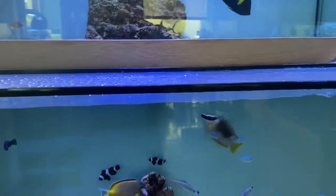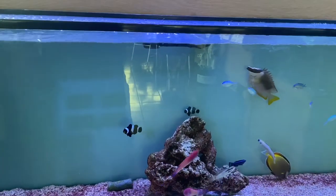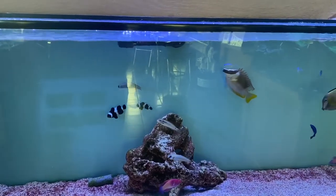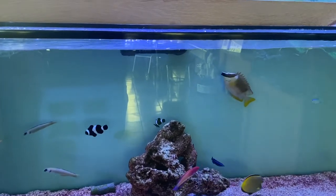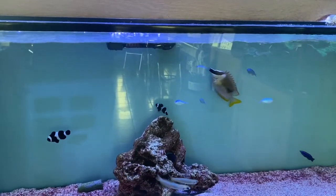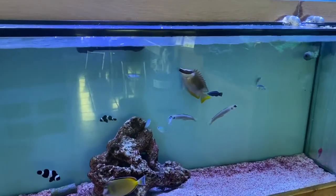Moving into the next tank, we have a couple of red fairy wrasses there, shortsilk goby, gold rim tang, pair of black and white clownfish, little Pictus blenny, a watchman goby, a Red Sea cleaner wrasse, a large Magnifica fox face, and some blue-green chromis.